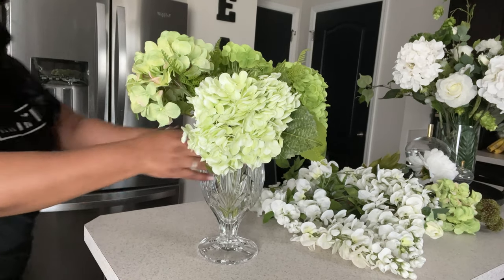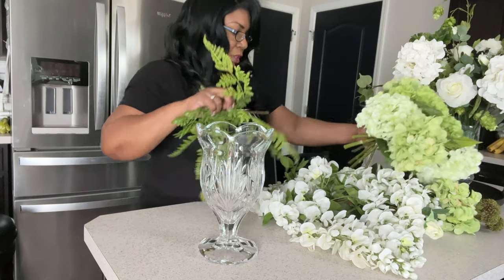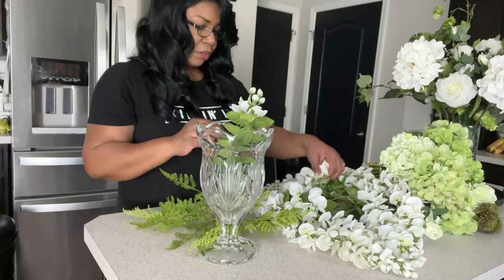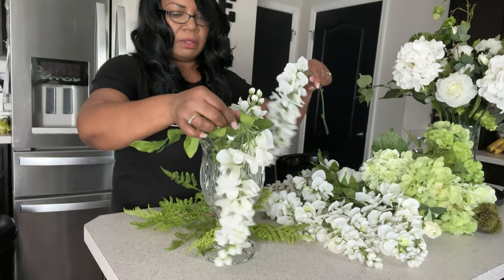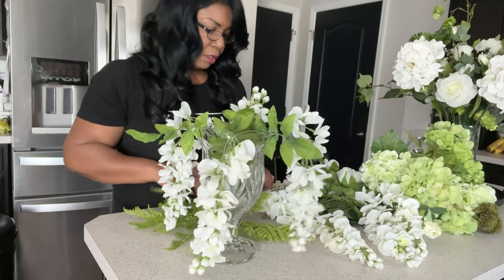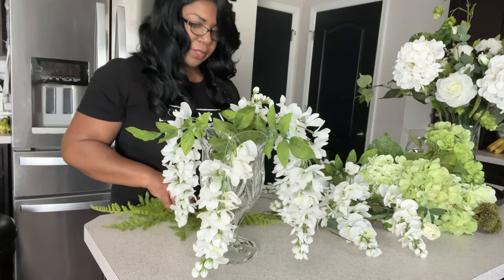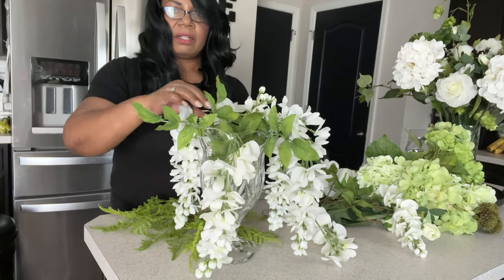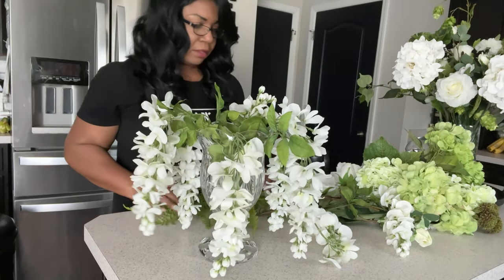All right, so I'm gonna take out these now. And now, let's play around with these. I love these. These are so pretty. Again, I don't know what these are called. If you know what these are, leave me a comment down below. I just think they're so, so pretty. So we're just gonna drape them around the vase, no rhyme or reason, just randomly around the vase. And already I am loving the way this is looking.